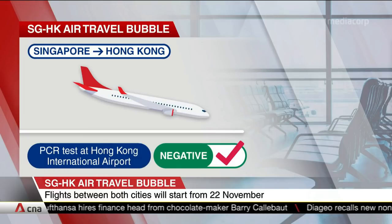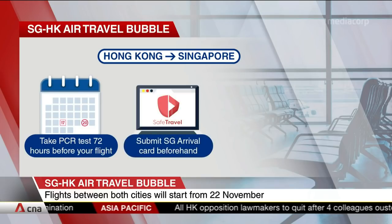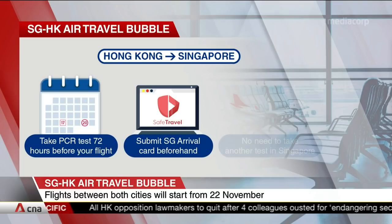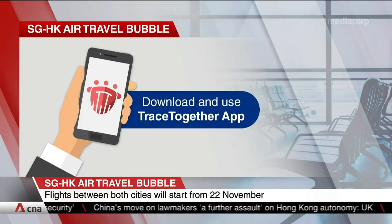for the result. If you test negative, you'll be clear to move around freely in Hong Kong. You'll have to get that test again 72 hours before leaving. But if your last test still falls within this time frame, then you can use that result. Now, to re-enter Singapore, you must submit your SG arrival card beforehand. You won't have to take another test when you get here, and neither will Hong Kong visitors. Foreign travellers from Hong Kong must, however, apply for a Singapore Air Travel Pass. They will also have to download the Trace Together contact tracing app and use it throughout their stay.